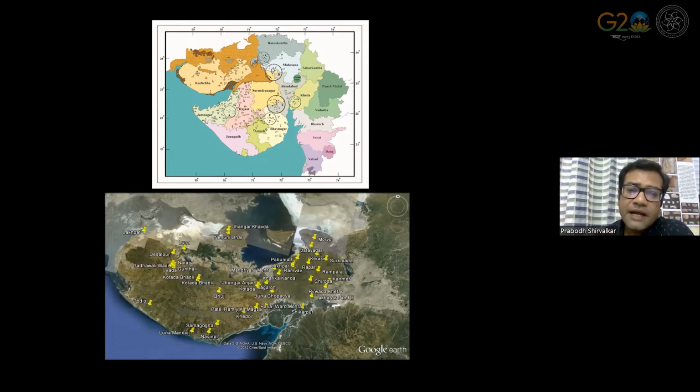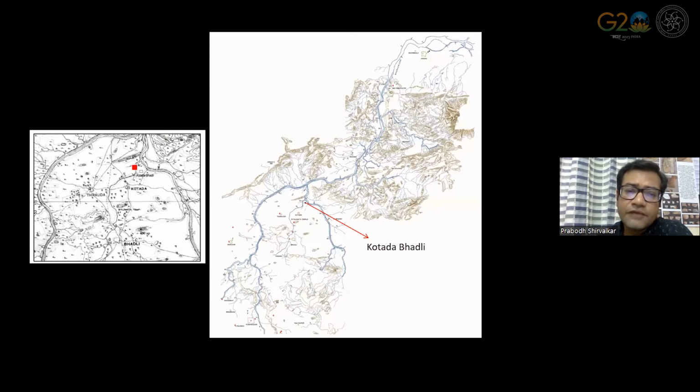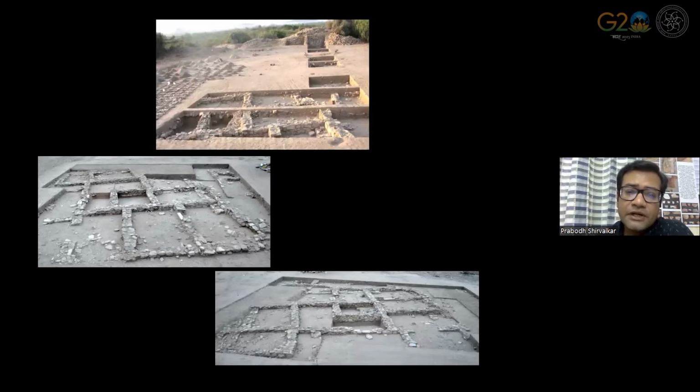This is the map which shows a large number of Harappan settlements in Gujarat. When you come to Kachch particularly, you can see a huge concentration of Harappan sites, which are mostly fortified settlements. One of them is the site of Kotada Bhadli, which is located at the confluence of two rivers, which are completely dried up now. It's quite a small site, 60 meters by 60 meters, and it is well fortified. This is the general location map, which shows the drainage patterns in that area.